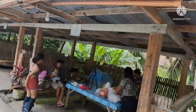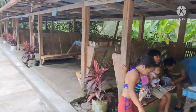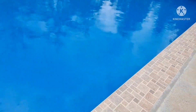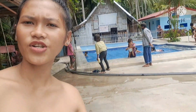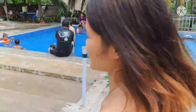So their cottage, guys, is 300 pesos. This is their pool. This is 5 feet. So it's just very nice. Actually, guys, I went here before. I think once, guys. So it's good to be back again. Because the water is warm. It's not cold.